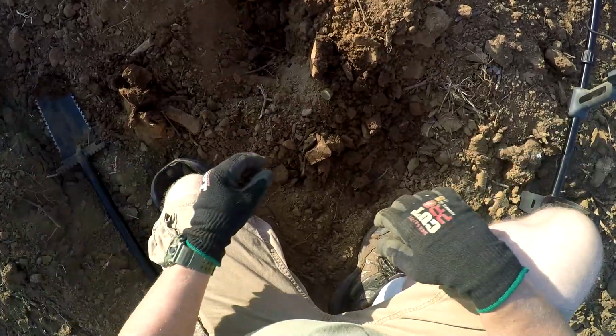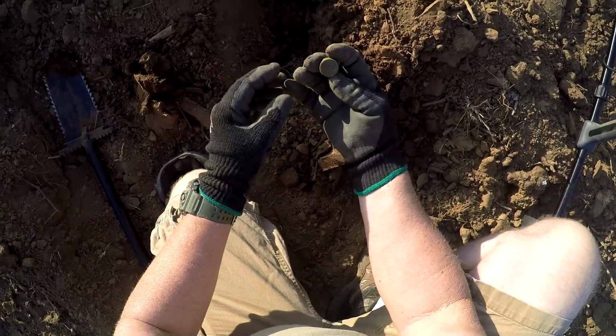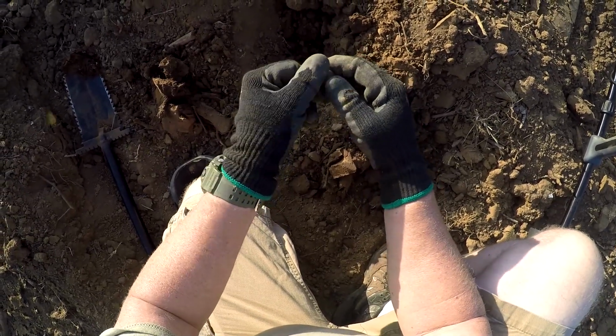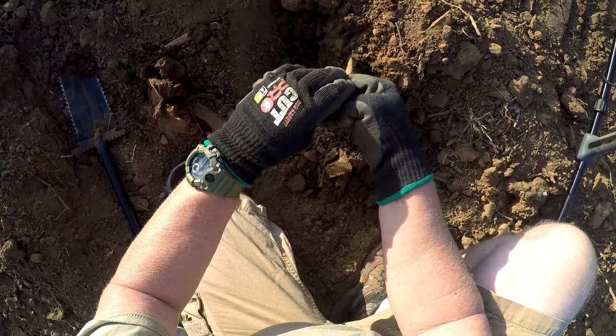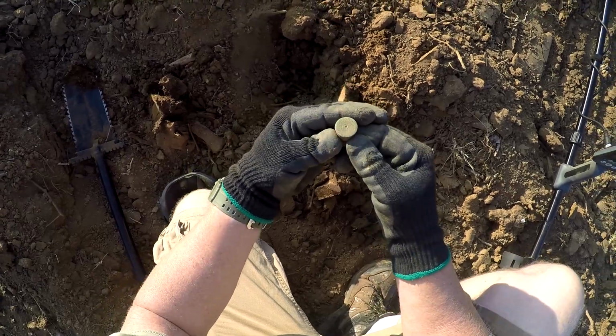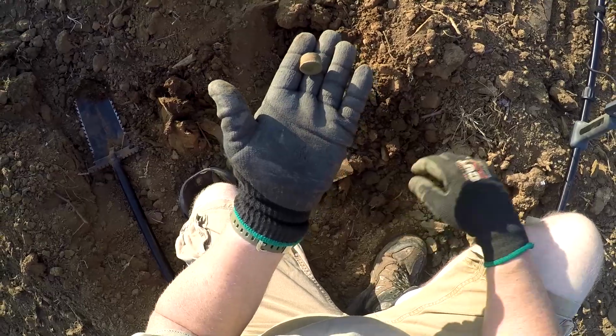All right everybody, I just got another good signal here. I was hoping for a coin, but it turned out to be a shotgun head stamp. It's an old one. Boy, that thing is old. You can barely make out some writing on it. Maybe if I get it underneath the magnifier, I might be able to tell what it is. But yeah, certainly old. All right guys, on to the next one.